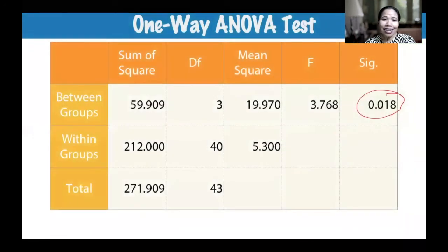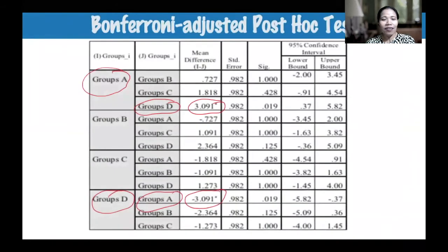Based on the result of the one-way ANOVA test, the significance obtained is 0.018, so the null hypothesis is rejected and the alternative hypothesis is accepted. Based on the result of the Bonferroni adjusted post hoc test, it concludes that corncob flour solution concentration affects the preservation of baby banana, and that there are significant differences between groups A and groups D.